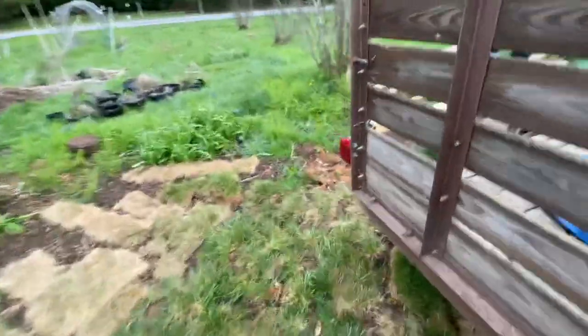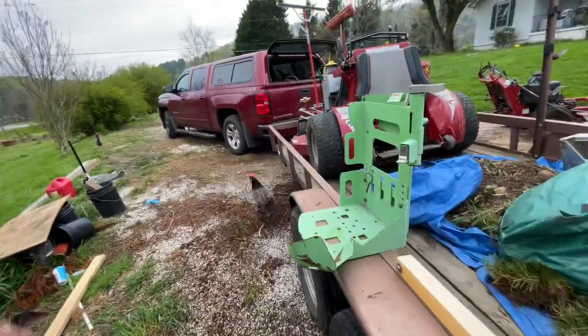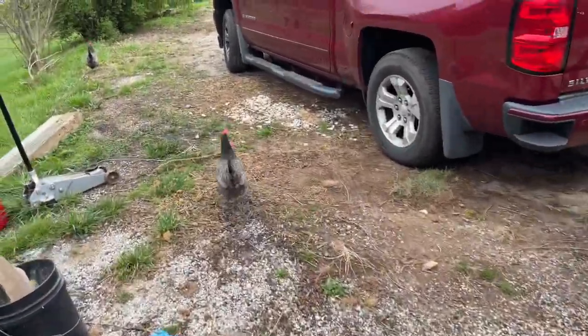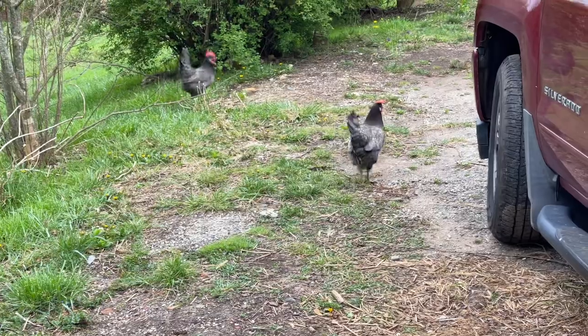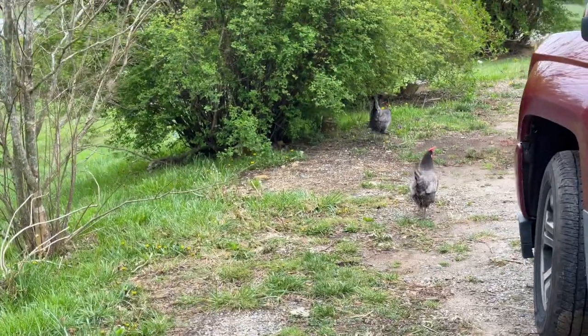Is there a chicken out here? You guys like seeing the chicken? Yes. Oh, they're both out here. Do you guys want to know their names? I don't know which one's which, but one is Bamboo and one is Zeppelin. And I guess they're going down the driveway.